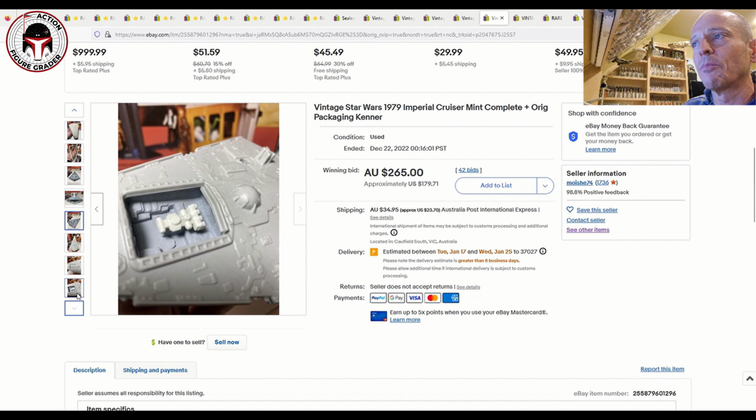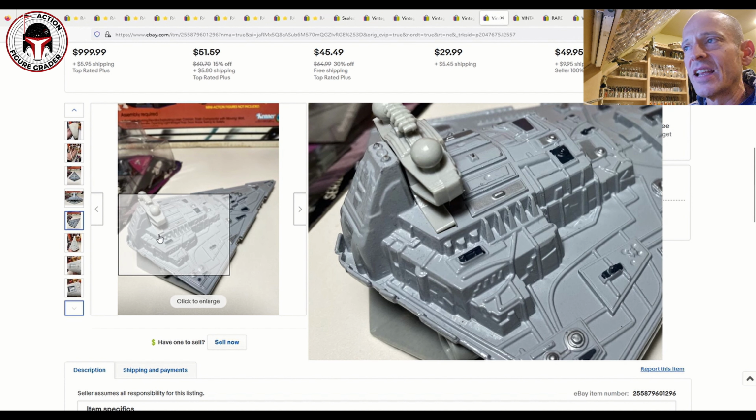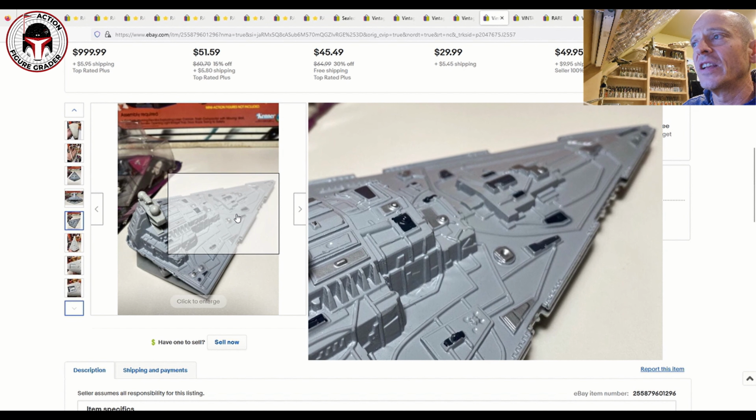We'll see. I'm going to get this in from Australia probably in the next 2 weeks or so. And it's going to go straight to CAS for loose grading. I've been wanting the Imperial Cruiser diecast for a very long time. So we'll see what it comes back. I'm guessing it'll get at least an 85 though. It's in really clean condition.